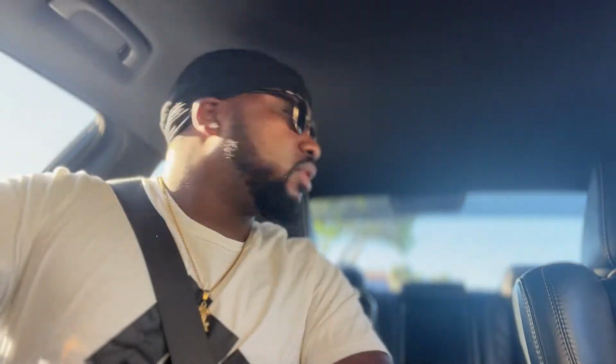Right now I'm just headed to get my windows tinted, finally, after roughly 3 weeks of having the car. Yeah, I think it's like 3 weeks. But yeah, man, I'm going to get the windows tinted. Nothing too dark. With having this car, especially here, I don't want to make myself stand out any more than what I'm already going to stand out.